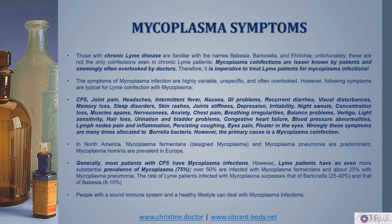hair loss, urination and bladder problems, congestive heart failure, blood pressure abnormalities, lymph node pain and inflammation, persistent coughing, eye pain, floaters in the eyes, etc. And unfortunately, many of the symptoms are wrongfully attributed to the Borrelia bacteria, when instead their primary cause is very often the Mycoplasma bacteria.